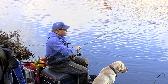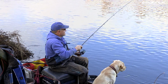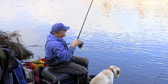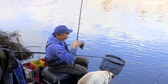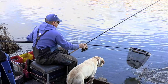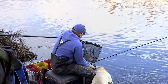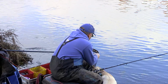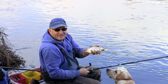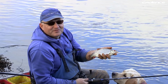I've already started to catch a few nice roach, so it's really looking like it's going to be a fantastic session. That's the sort of roach I'm talking about, caught on a stick float. Absolutely beautiful.